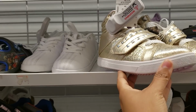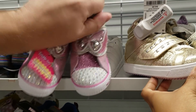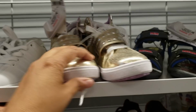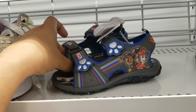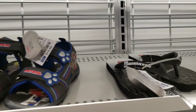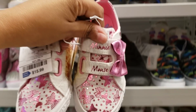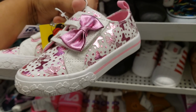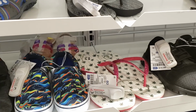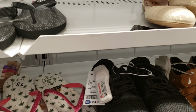Do they light up? Yeah. My son used to have a police one. Look how cute. We do have Paw Patrol for $15. Quicksilver is going to be $7. Let me bring this one down. $15. We have Minnie Mouse. Oh, those are really adorable. I used to come here all the time when my son was little to buy shoes.